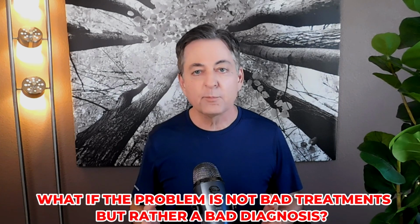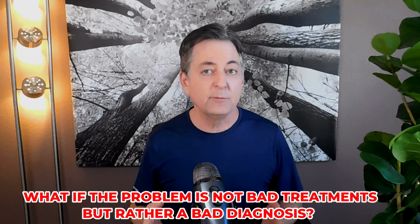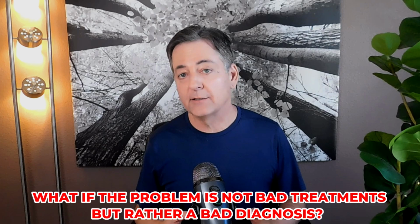However, what if the problem is not bad treatments, but rather a bad diagnosis? Because if the diagnosis is wrong, then the treatments that follow will also be wrong and they won't work. Let's start by taking a closer look at the spinal stenosis diagnosis, because once you understand what's really causing your back pain, it's going to be easy to cure it. And I say that from my own experience.